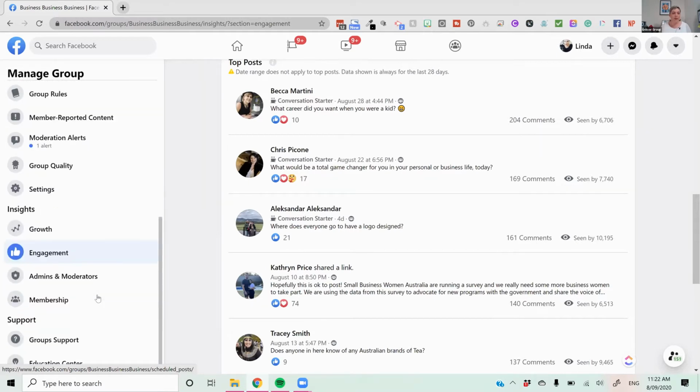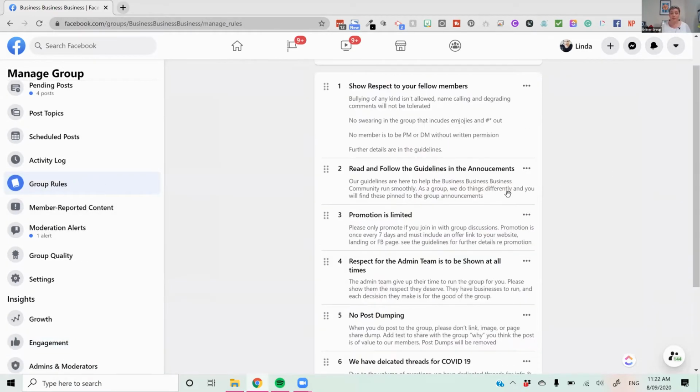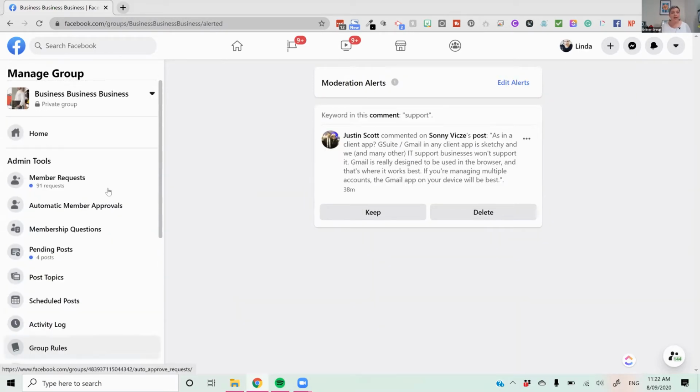And your group questions came in under these settings. And your group rules are over here. So your group rules going through there. Your moderation alerts pop up here, so anything that you need to have a look at. And then there's a couple of other things with groups that are really handy to know.